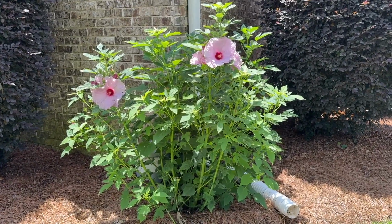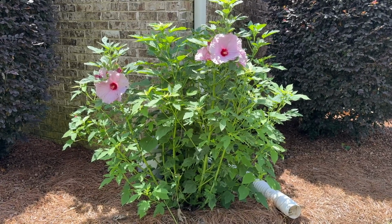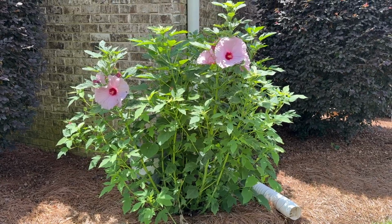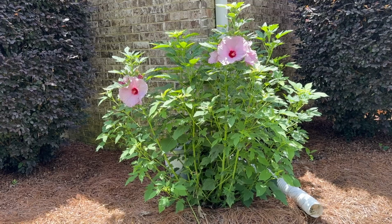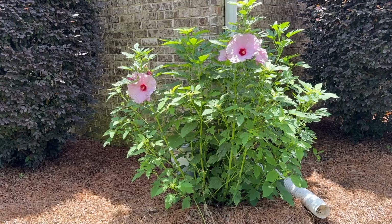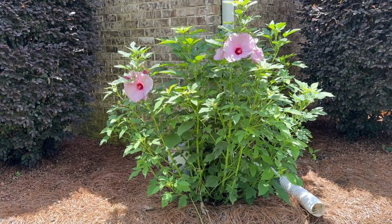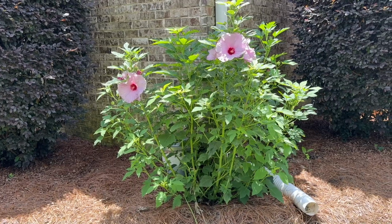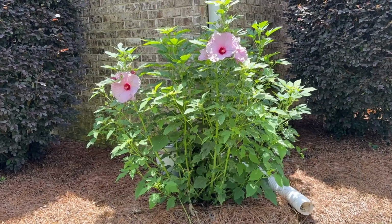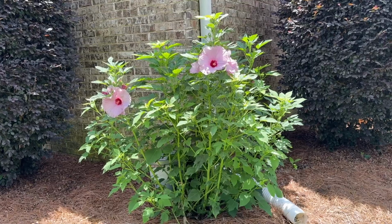This is Summerific Lilac Crush hibiscus from Proven Winners. It gets 5.5 feet tall by 4.5 feet wide. They have 2 shapes in their perennial hibiscus. They have a gumdrop shape, which is equally wide or maybe even a little bit more wide than tall. And then they have this Lilac Crush, which is a vase shape where it is more tall than it is wide. So it could possibly get to 5.5 feet tall by 4.5 feet wide, is what they have on their website.